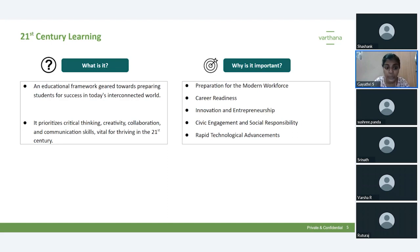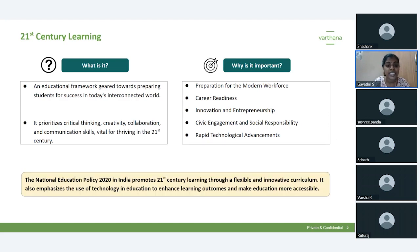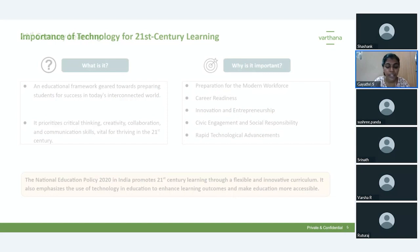Even NEP 2020 specially mentioned this 21st century learning and suggested including it in a flexible way and through innovative curriculum. It also emphasizes the technology that should be used in the education sector, which will help the learning outcomes to be better. So, as I said earlier in the agenda, today we'll focus on the role of technology in this 21st century learning. Let's look deeper at the importance of technology in 21st century learning.